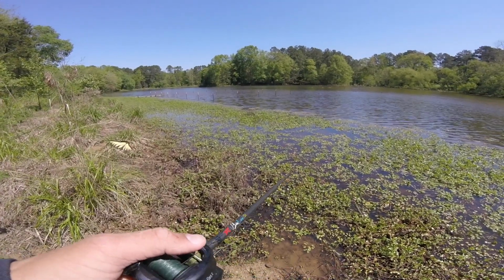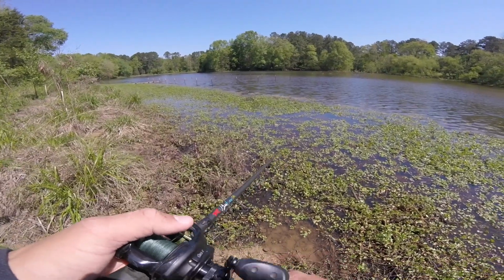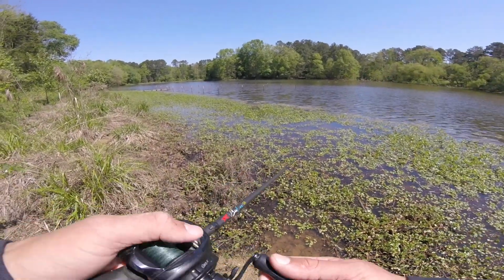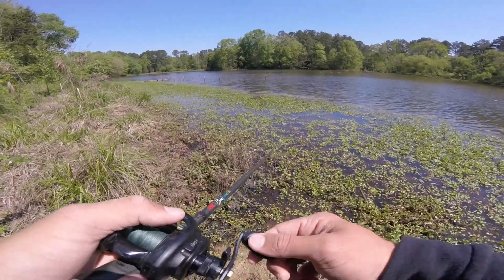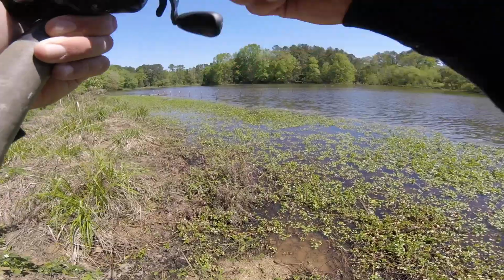It's kind of a weird bite. I didn't even think that he had it all the way because he didn't really hit it very hard. But I reeled down to him and I could still feel the fish on there. I set the hook and there he was. So that was really crazy. Really crazy.